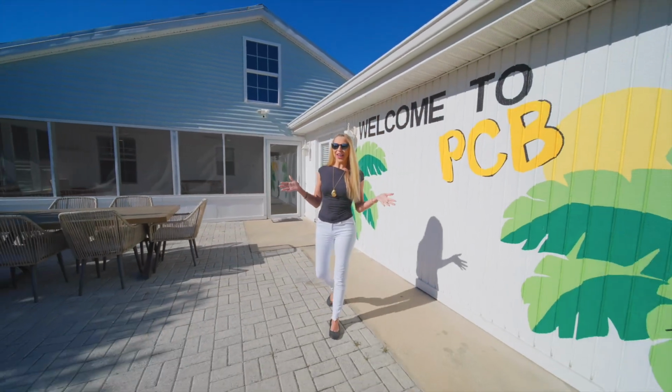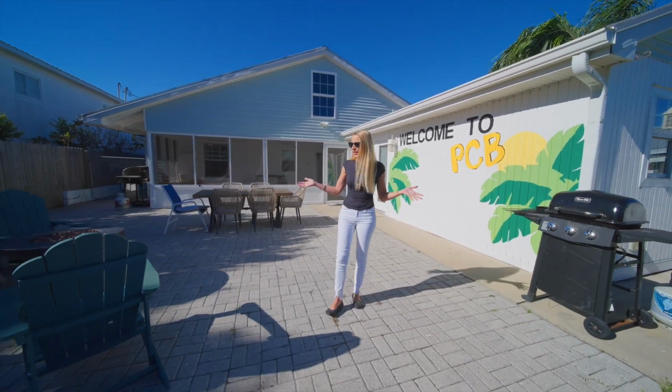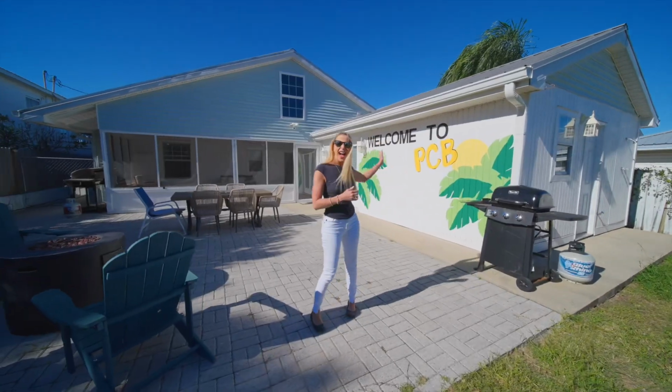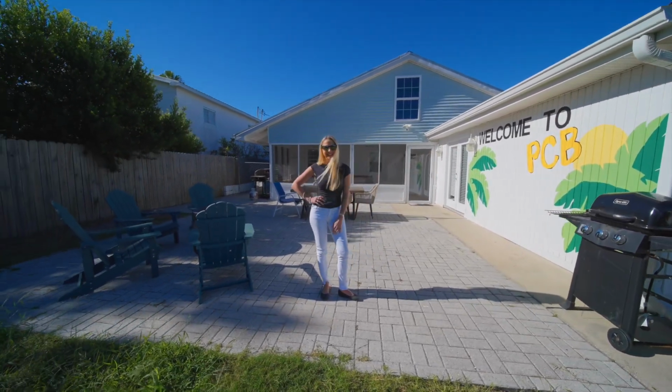And in Florida, outdoor living style is definitely a must. And out here, you've got this nice, expansive patio, a fire pit. You can eat outside, and I love this. Welcome to PCB. That's everything.